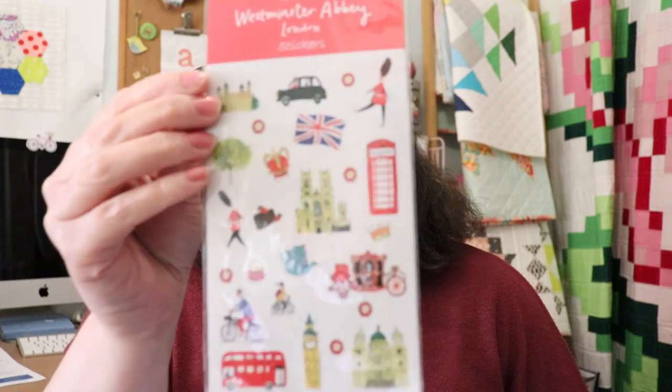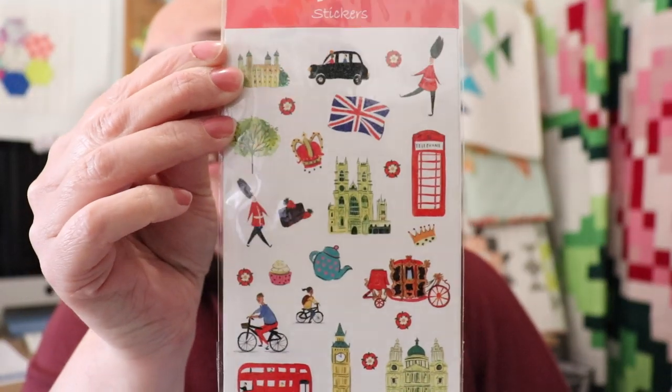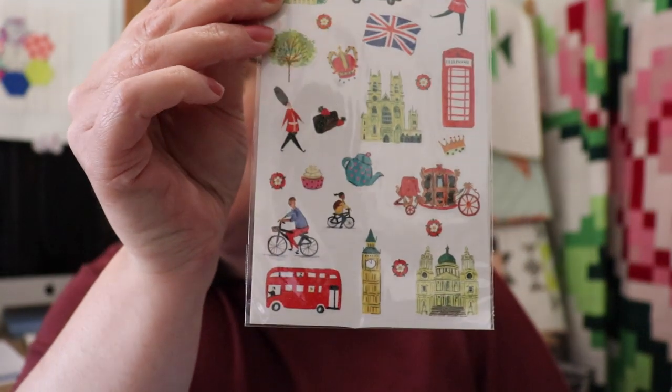And then this is actually still in the package that I got it from. This is when we visited Westminster Abbey, and I just got a couple of things from that store. First of all, I got some stickers, because I love stickers, and it's got all of the different London things on it, so all of those cool things. I don't know when I'll use them, but I will hoard them away and find something for them.